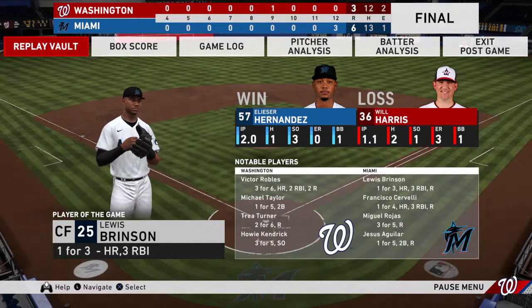Here now is the final line score tonight. First, for the victorious Miami Marlins, 6 runs on 13 hits, 1 error. They left 14 men on base. For the Nationals, 3 runs, 12 hits, 2 errors with 13 runners left on. Time of the ball game, 4 hours and 2 minutes.